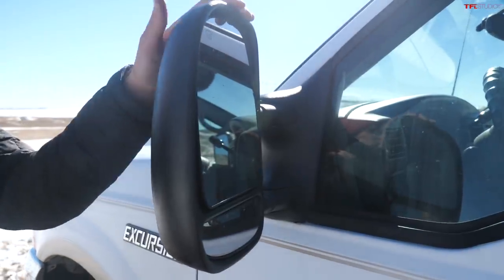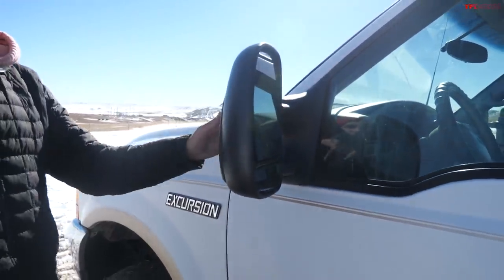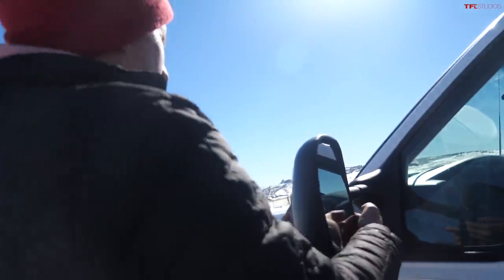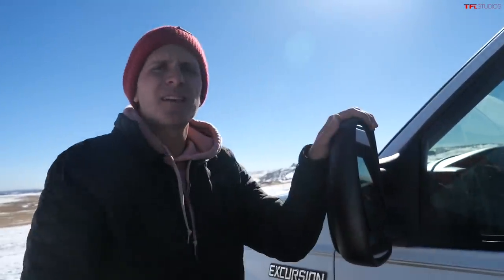There were two different mirror types available on the Excursion, a standard mirror, which looked like a car mirror, and then these are the tow mirrors, so you simply grab them and pull them out, and now you can see the horse trailer you're towing behind you. Pretty nice little piece of design.